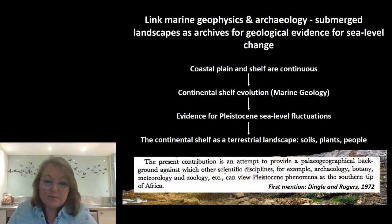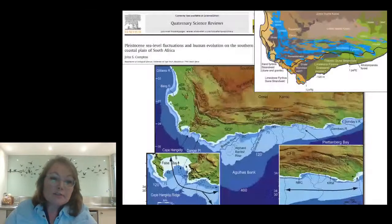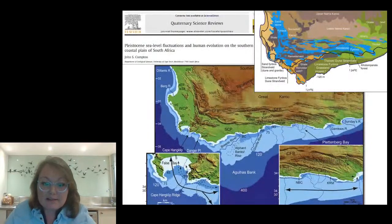This idea was first brought into the literature in 1972 by Dingle and Rogers, after John Rogers finished his master's on the Agulhas Bank. Already there, they elucidated what could be done and what possibly should be done. But at the time, there wasn't the existing technology to do so. John Compton readdressed these ideas, and he wrote an excellent paper in 2011 that summed up a hypothesis for how people used coastlines during time and how this was related to climatic fluctuations. He also came up with the first vegetation map for the area.